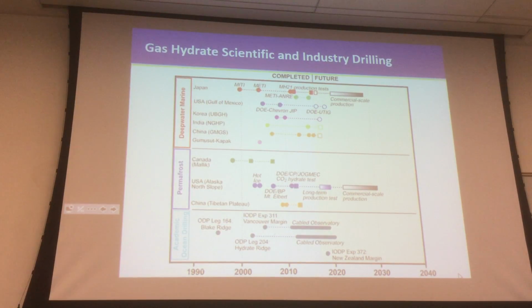This is the same information, only on a timeline. Again, just read it. The circles indicate geoscience drilling projects, squares indicate production testing projects: Japan, US, Korea, India, China, and then the permafrost environment, the long-lived programs on the North Slope of Alaska, the Mallik programs in Canada, and also the projects in China, particularly on the plateau, and also the return to the science programs. And some of the interesting things about the science programs of the Ocean Drilling Program, a number of them have moved into observatories.